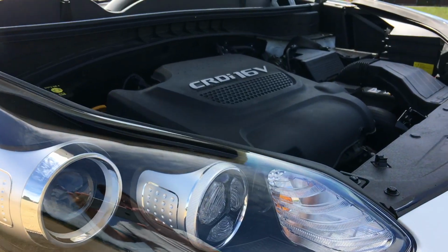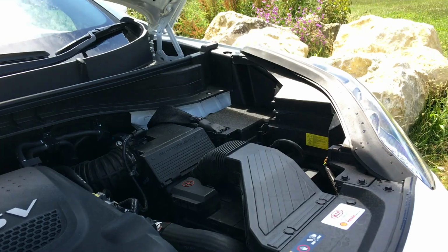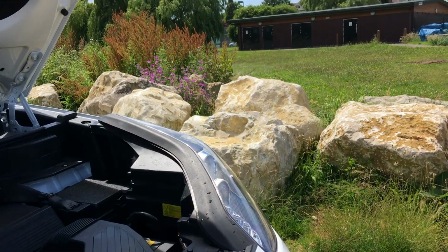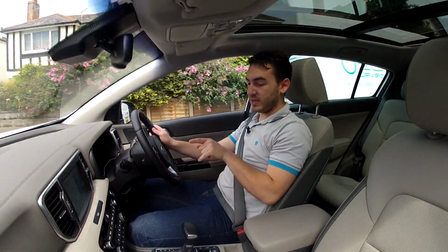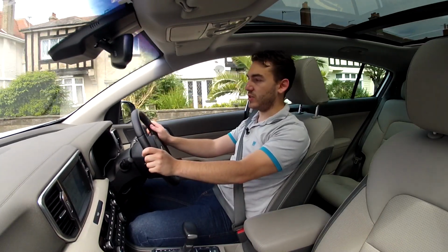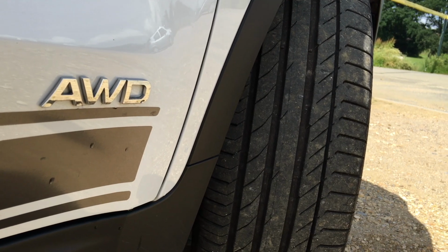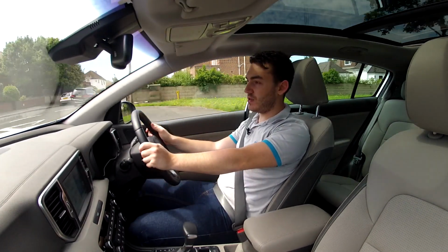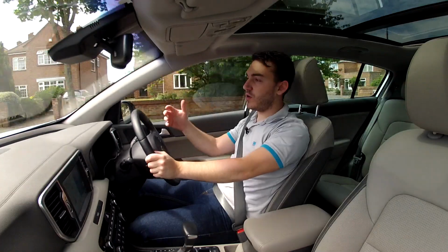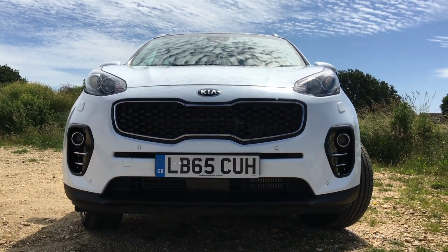Now, this specific Sportage is endowed with the 2-litre diesel engine, which produces 182 brake horsepower and 295 pounds-feet of torque. It's then mated to this 6-speed automatic transmission down here. This car also has part-time all-wheel drive, which means you're probably better equipped than most whenever we have a bad winter here in the UK. But this total combination, Kia say, will net you over 44 mpg combined.